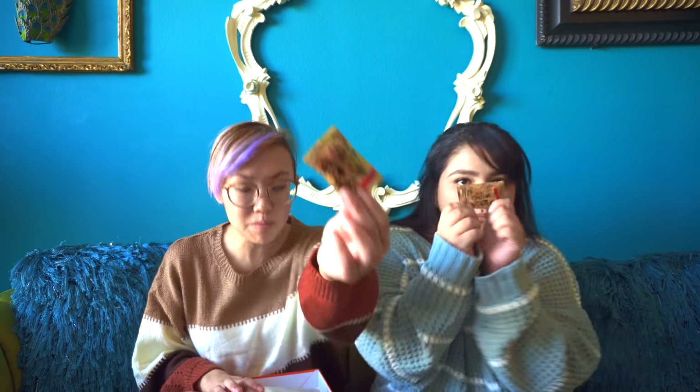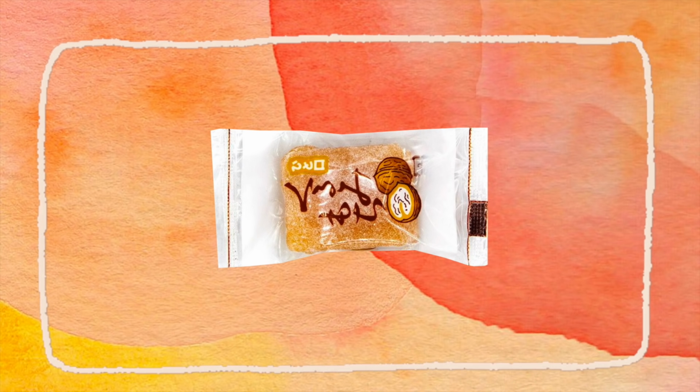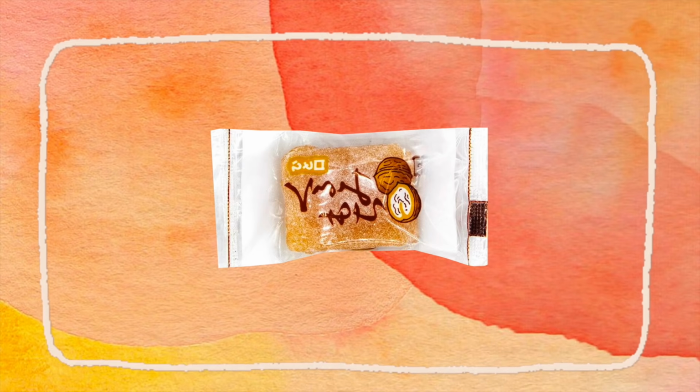Let's do a little one. So what you just picked was the Kurumi Walnut Mochi. This soft mochi has a lovely texture that isn't too sticky and has chopped walnuts kneaded throughout. Wait, what the fuck? It tastes like a pork rind. Was that mochi? We read the wrong one. Oh, that wasn't. We got the shiitake mushroom black pepper arare.